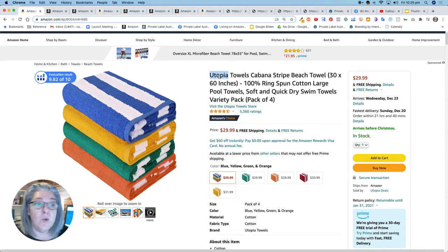The brand name is always at the beginning of the title. This is something that Amazon has implemented and does reinforce. And the other place is right under here in the brand name field. And you'll see that if you do click on this particular link, it will take you to the Utopia Towels store, because Utopia Towels is the name of the brand. So Utopia Towels is also the name of the store.